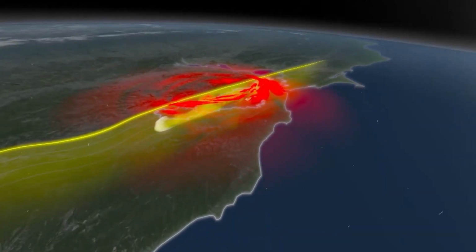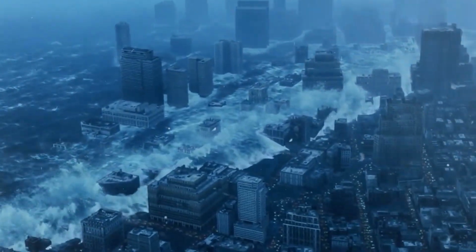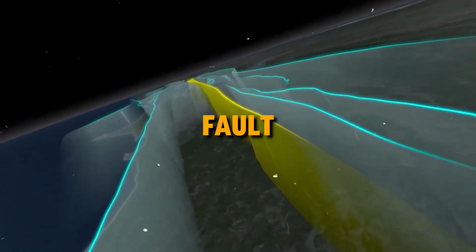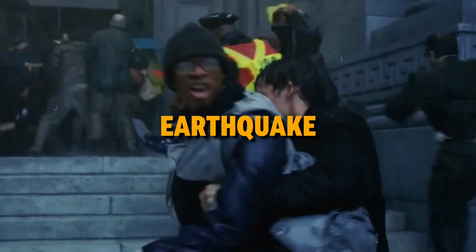NASA just revealed the San Andreas Fault cracked, causing shocking flooding. The director of the Southern California Earthquake Center, Thomas Jordan, recently warned that the southern portion of the San Andreas Fault is locked, loaded, and ready to go. This means that there has been a lot of stress building up along the fault, and it is only a matter of time before it releases in a major earthquake.